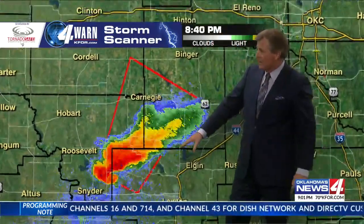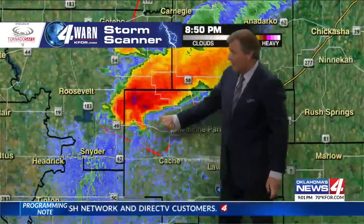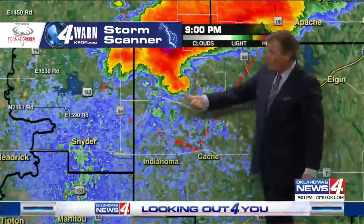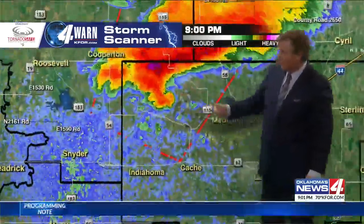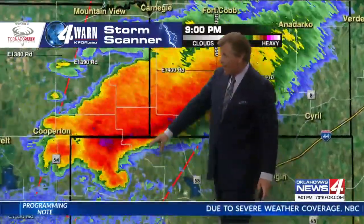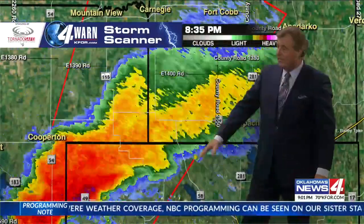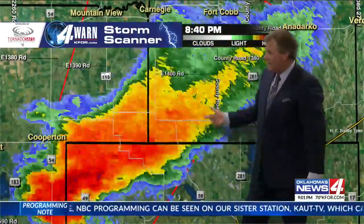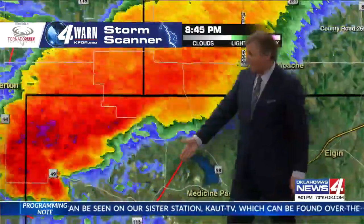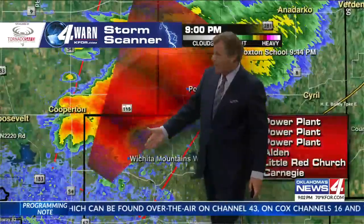This is a classic supercell with a well-defined hook down here. Looks like it could easily be a tornado back on the ground already, and that didn't take long from the new mesocyclone. Looks like some type of debris ball has already formed, and it looks like a tornado on the ground already. This is going to be southwest of Boone and Apache, southwest of Highway 19 there, and northwest of Lake Lawtonka, but it sure looks like a tornado on the ground again in between Saddle Mountain and Mount Scott.